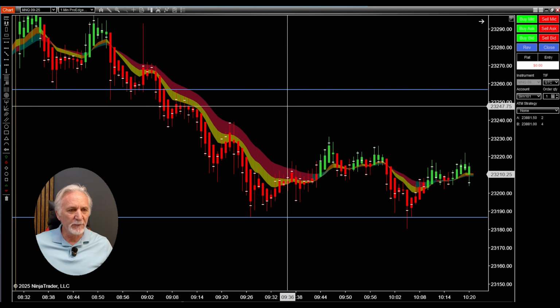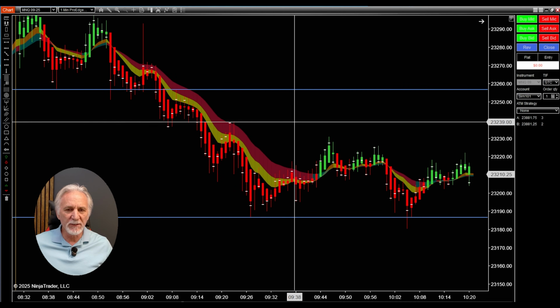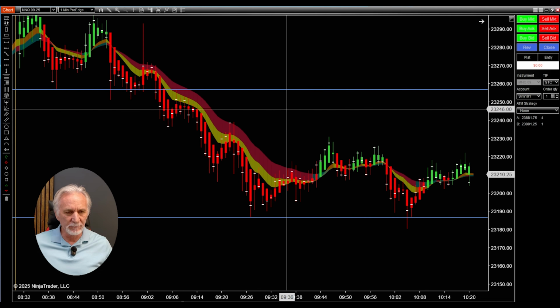You know, we also have the rib trades, the burst trade, reclaim trades. A lot of ways you can trade the EdgeRunner. Besides the auto, you can manually trade it.